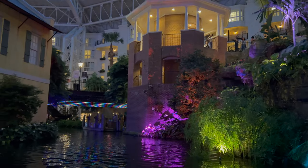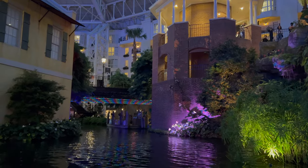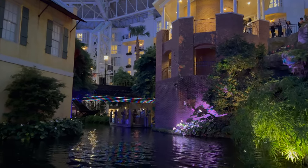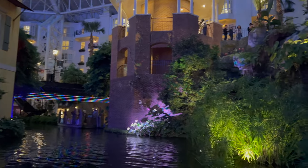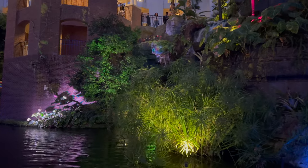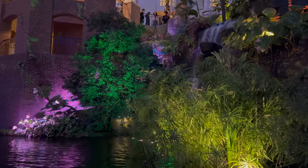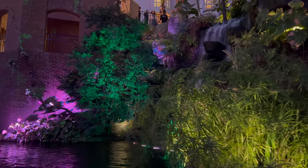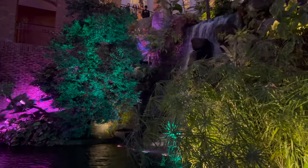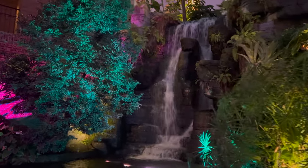For $11,000 a night. Is it worth it? I think it's way too steep. Are you worth it? Most definitely. But if you do rent that room out, you know what I'm saying?